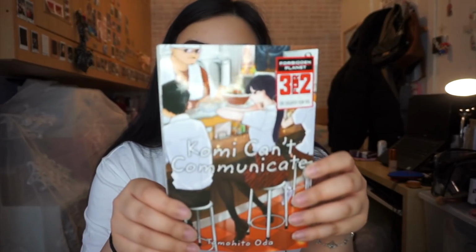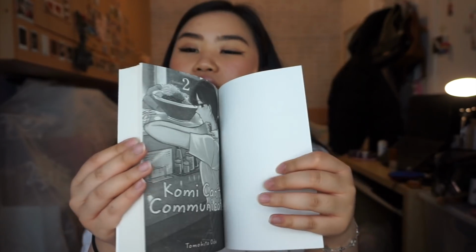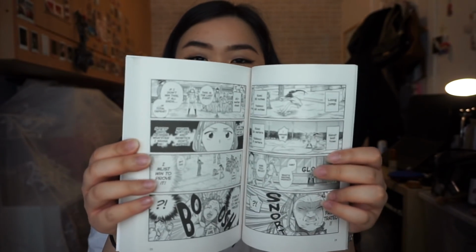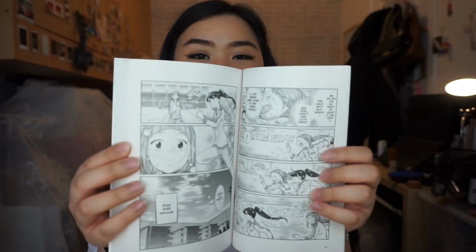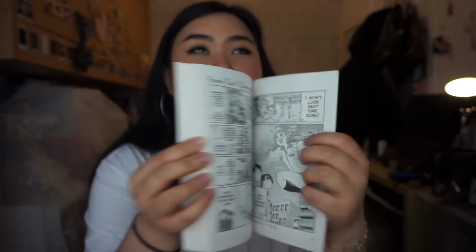So this is volume 2. I'll show you guys some of the pages as well. But yeah, this series is definitely a very enjoyable one for me. It's very light-hearted. I won't say I'm super invested and infatuated with the series. However, it did catch me off by surprise that I really enjoyed it.